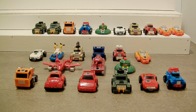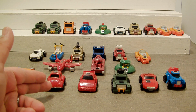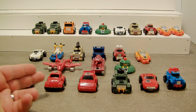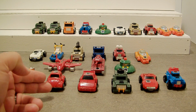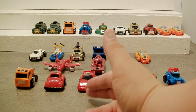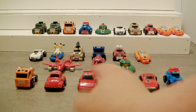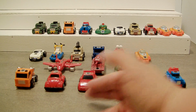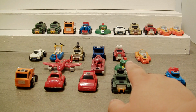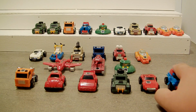So anyway, from my left to my right, this is Huffer. This is Bumblebee. And if you're already saying, wow, he's red, why isn't he yellow? Well, there were two versions of Bumblebee. There's a red one, a yellow one. This is Cliffjumper. Again, there are actually two versions of him too. There's a yellow one and a red one, but this is the original Cliffjumper, the way he was meant to be, red. This is Brawn. This is Windcharger, and this is Gears.